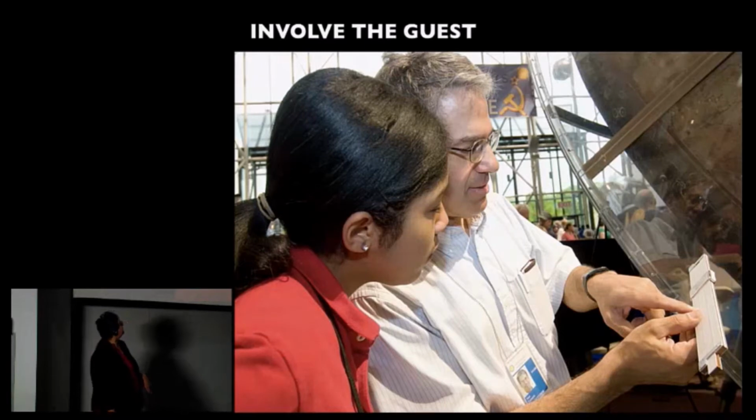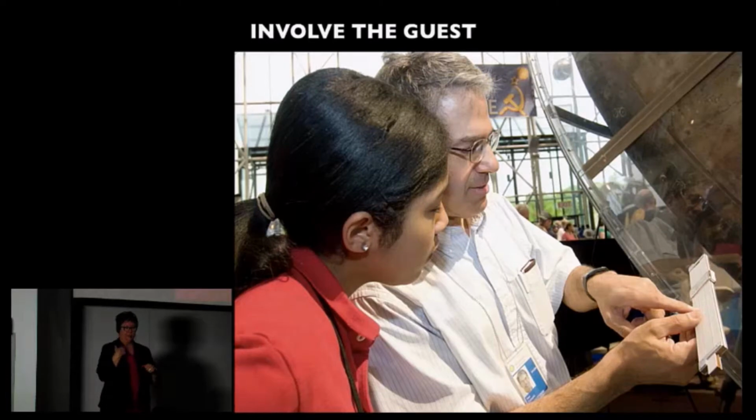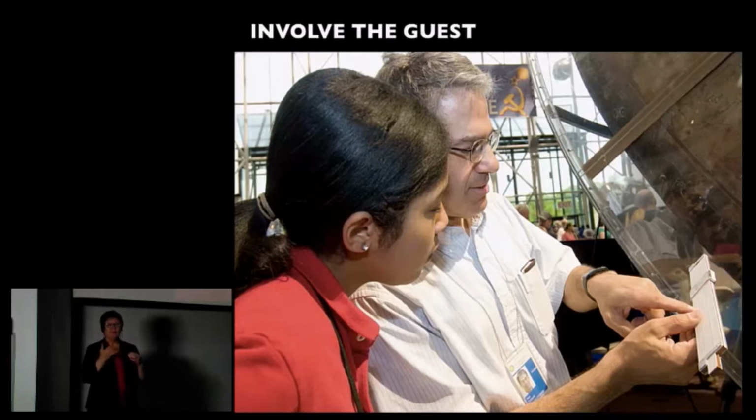So the first thing that we look at is involving the guest, and one of the things that we did is, in the first 9 galleries that we're designing, we actually had interactives. Typically the process has been we have a team that works with the curators, that works with designers, they design the galleries, they design the interactives, it goes out on display, then we do evaluation.